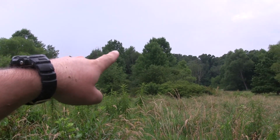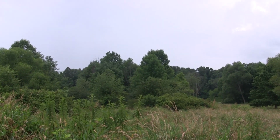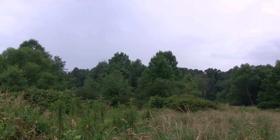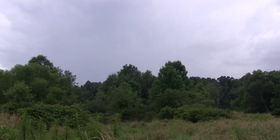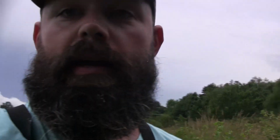You can see, I don't know if you can tell, but there's a big old apple tree right here. And it's really dropping a bunch of apples, or it's going to be dropping a bunch of apples here. So hopefully that brings some deer in. We'll see what happens. I got about four more cameras here to put out, so let's get moving.